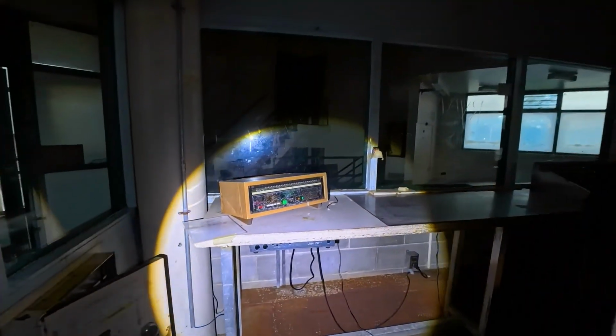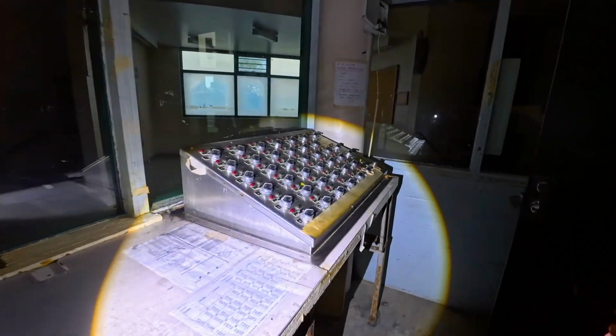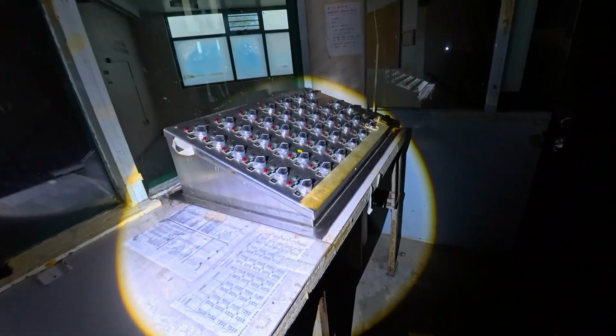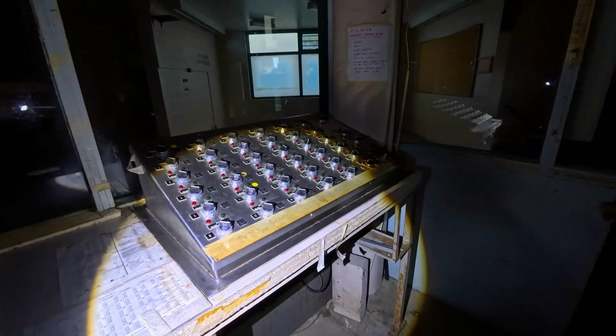So we're gonna go check out the control room here first, because there is a control panel in here, and the first 2 control rooms that I passed by did not have one. So this is kind of cool. There, by the way. Oh my. How far down does that go? Too far. I just don't want to end up down there. This is pretty cool. Controls to all the cells.